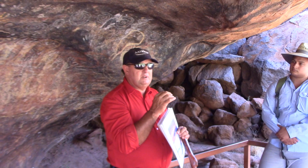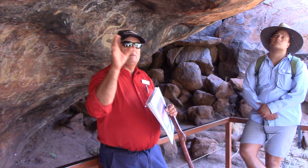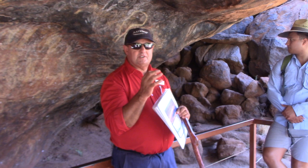So they understood the stars very well. They've had 35,000 years to study them. They also, in the Milky Way, there's a dark shadow that looks like an emu. When that emu turns to a certain position in the sky, they know they can go and collect emu eggs, because that is the time the emu eggs arrive. Okay? So they understand the sky very well.